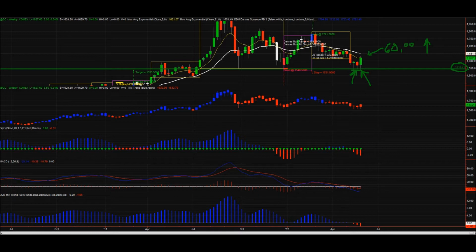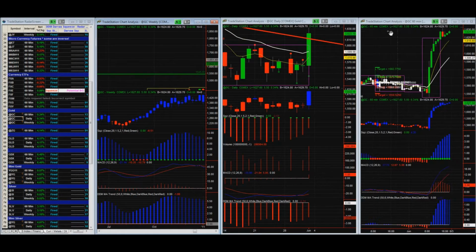This 1545 level was a pretty key support level. We identified this level here, and it's not a hindsight level. This is a key level, and we knew that. So let's take a look at the daily chart just to get an idea of and recap why we thought that.